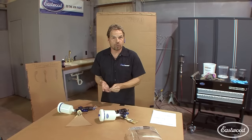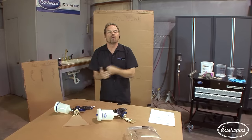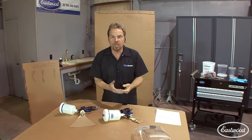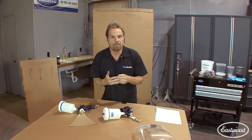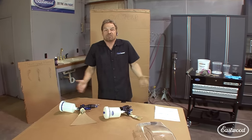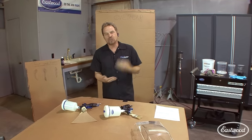You gotta pay attention to the rules, get your setup right, and do it over and over again. And practice, practice, practice. And you guys, if you're a beginner, if you're a pro, you get better. It's muscle memory. So when I say I'm a really good painter, it's because I've done it a lot. So all you gotta do to get your skills up is just practice.